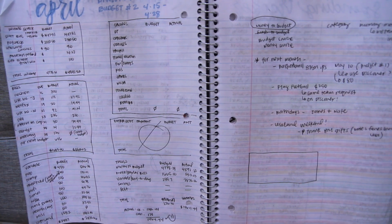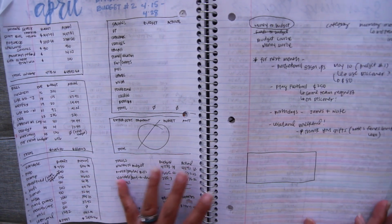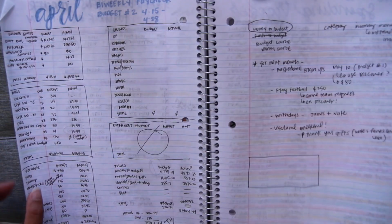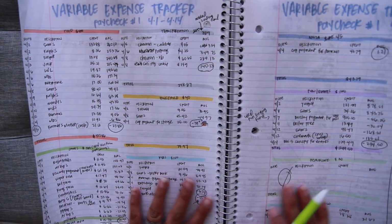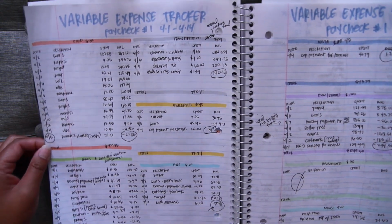So yeah, that is it for both of the paycheck budgets. Before I go into the overall recap, because that should be pretty quick, I want to talk about the expense trackers, because I tried something new-ish. I tried this before, I think in 2019, on the back of my Passion Planner.